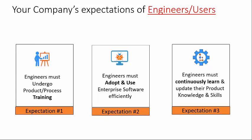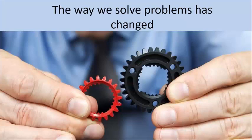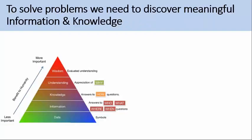Engineers must also learn and update their knowledge, product knowledge, and skills. Again, I hope this broadly meets what your company expects of your engineers and users as well. Now, I want to lay out some facts before we proceed. The way we solve problems has definitely changed, right?